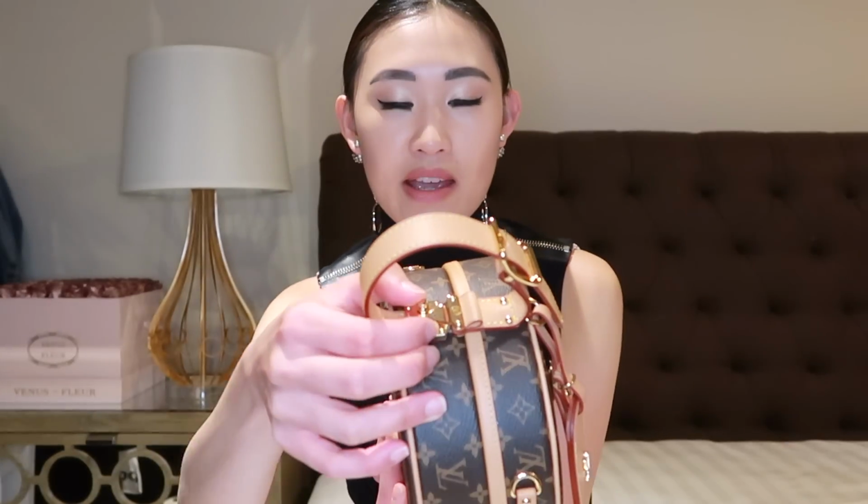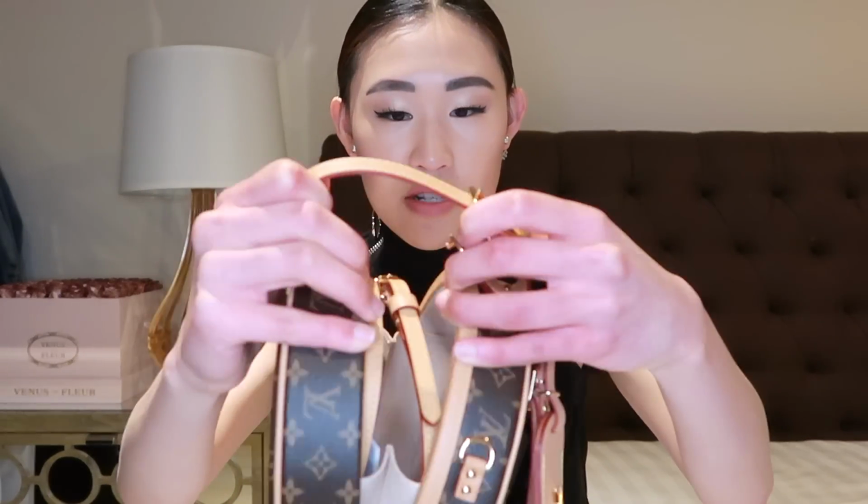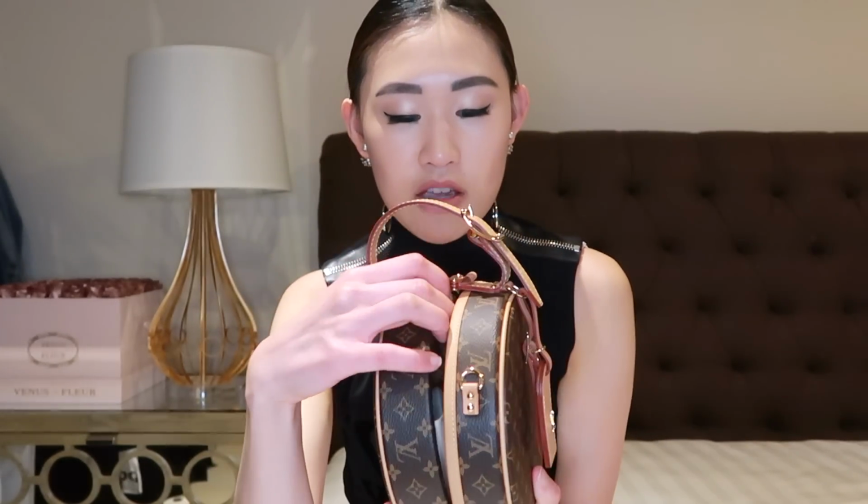To open this bag, it has these little knobs on the top, so you just press it and then it will clip open. And there's also a strap for this one. You clip it onto either end here and here, and you can also carry it crossbody. And this mini one you've probably seen a few times because it's a little favorite of mine.